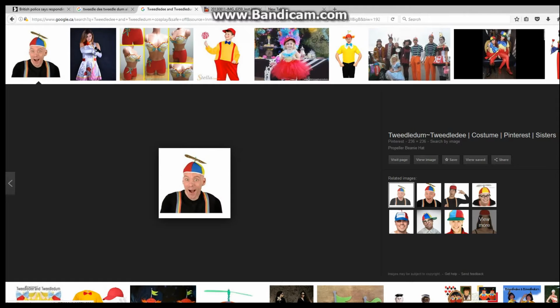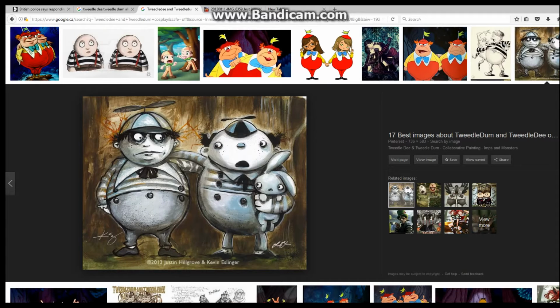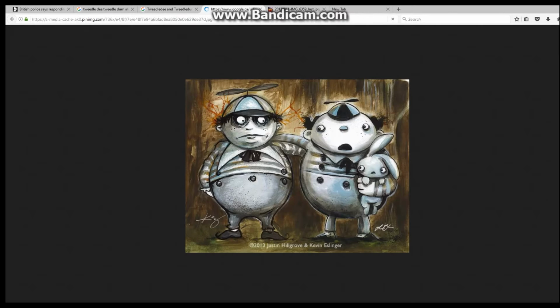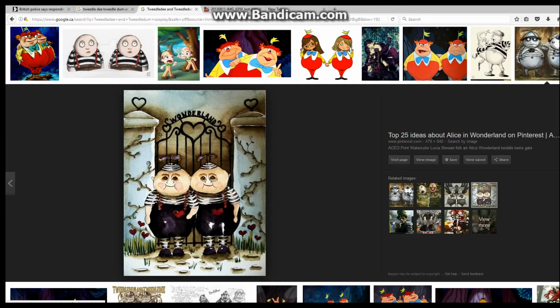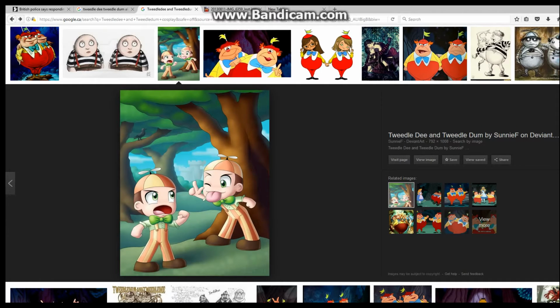On the costume here with the propeller head. Another costume with the propeller head. So here's a fan painting by artists Justin Hillgrove and Kevin Esslinger. Definitely they have the propellers on those. Here's more fan art, and they definitely have propellers there. So the ones walking around the Disneyland or Disney World theme park definitely have the flags on them. Here's more fan art with the propeller heads.